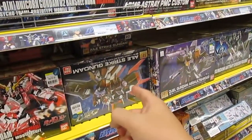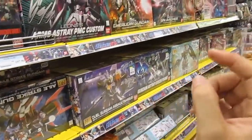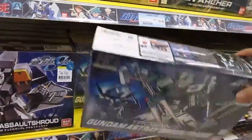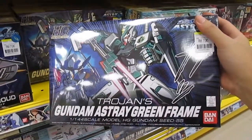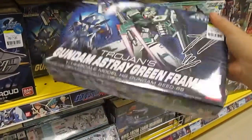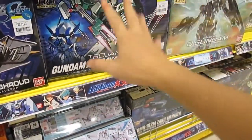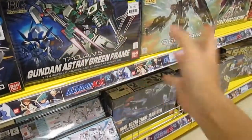Then we have the Strike with the Ale pack, and we have the Duel, and we have the Astral Green frame. I never seen this Astral Green frame before. One thing you should know is, when it comes to high grades, the only good thing about them is it's cheaper, smaller, and more variety. Most of these designs and units come to high grade first, if I'm not mistaken, then they migrate to master grade.